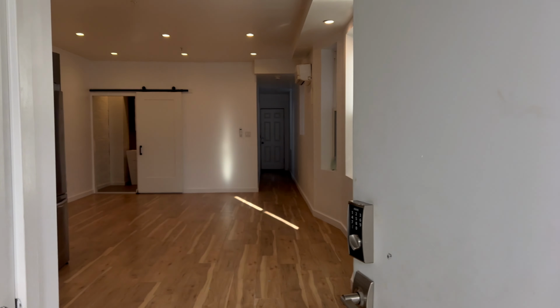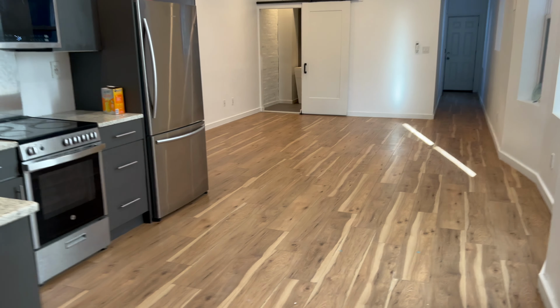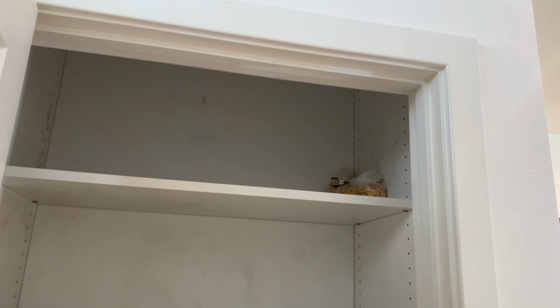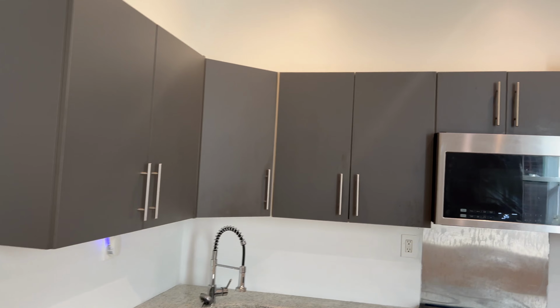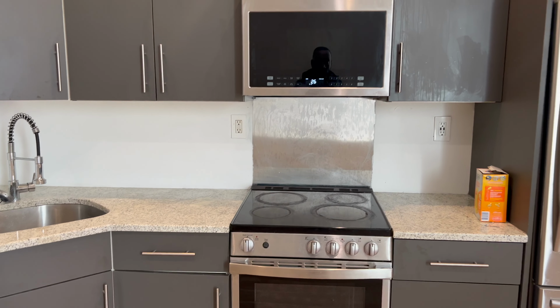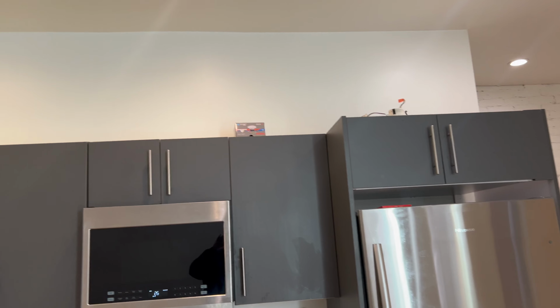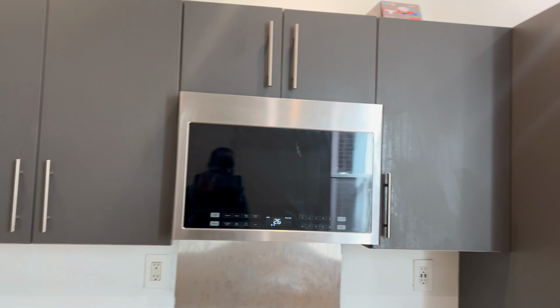Now I will get into the unit itself. As you walk in, it's a huge two-bedroom unit. It has a beautiful wood floor. As you walk in, on your left-hand side, you have your nice pantry. So the first space you see is your kitchen. You have stainless steel appliances, a dishwasher, electric oven and cooktop, and a refrigerator, and plenty of storage space, cabinet space. You also have a built-in microwave.